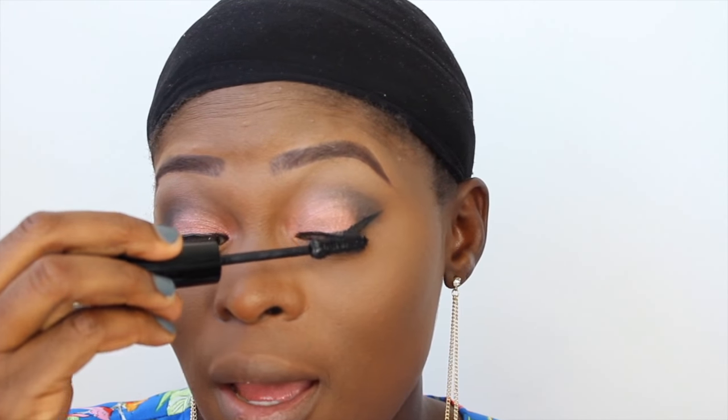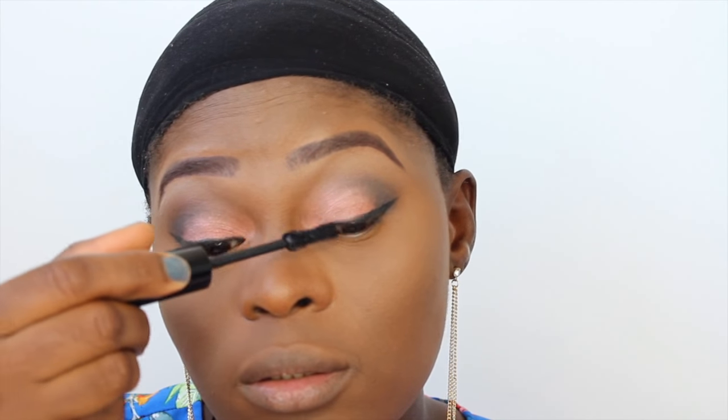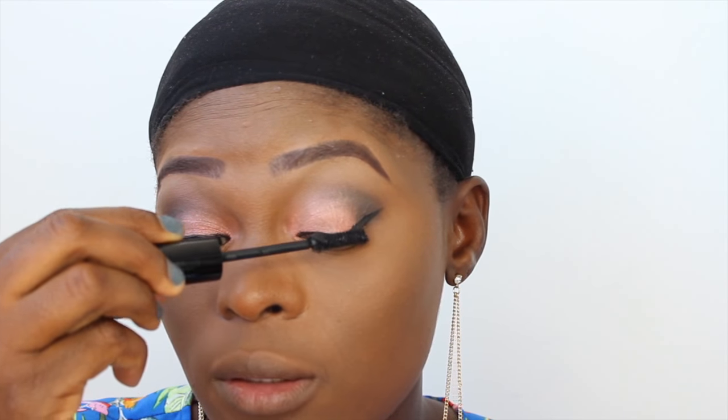Right. So let's go on and apply this mascara. I'm being careful not to ruin my eyeshadow. But yeah, it gives me that long eyelashes effect kind of look. The wand is too big for my liking. That is the only but in my mascara. The wand is not for me.